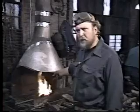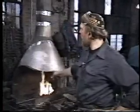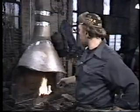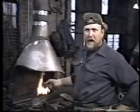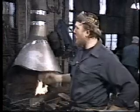The coal forge which you see here is powered by soft coal having an electric blower, which is a modern invention. The traditional blacksmithing had a hand blower. The forge is much the same as it's been for centuries. Most of the equipment we use is much the same as it's been for centuries.